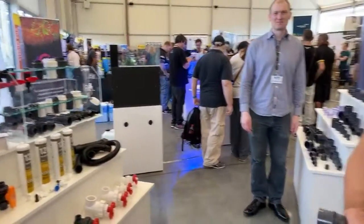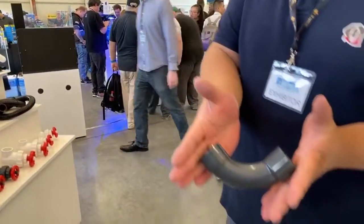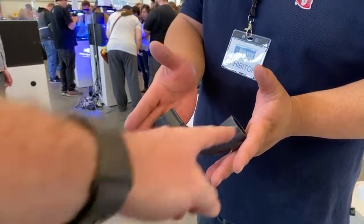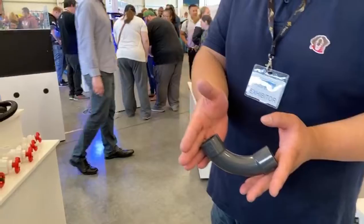What a beautiful radius elbow on that. I mean, people are worried about losing flow in their aquariums and trying to use 45s instead. Why would you when you can do it at 90 with a beautiful radius like that? And then these things come in various colors. We've got even the clear piping there.